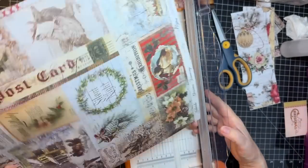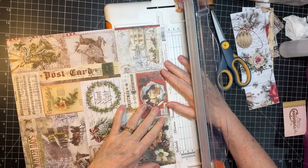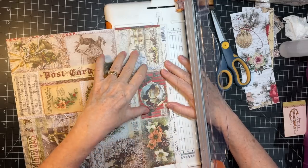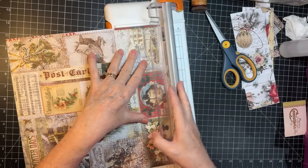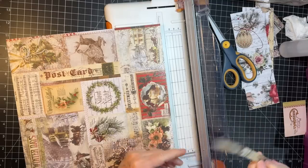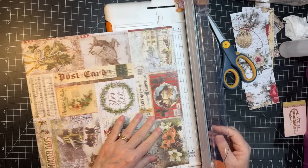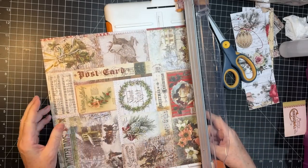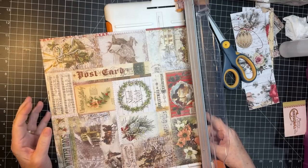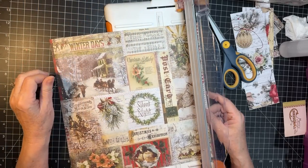I mean, it's got a nice back that could be written on. So I know I've used this journal card in one of my journals that I did this year. But you know, kind of nice just to have this stuff kind of ready to go. Let's see. It's going to be tricky though to cut because they're kind of all offset.